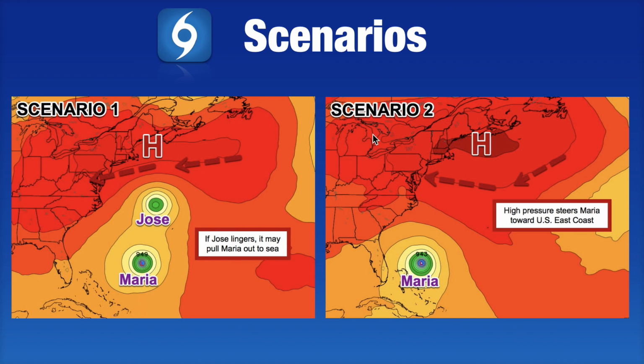That's one scenario. Scenario number two is if Jose were to weaken altogether or completely move out of the picture and this high pressure ridge is able to build in stronger, that could help push Maria generally towards the southeastern or the mid-Atlantic United States coast.